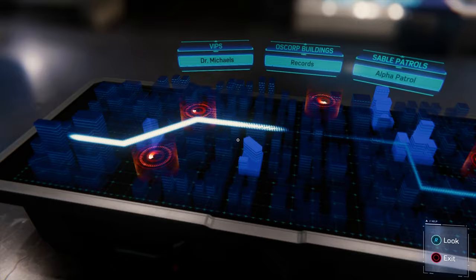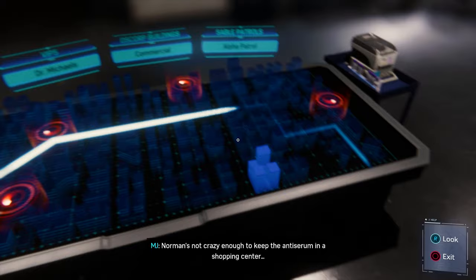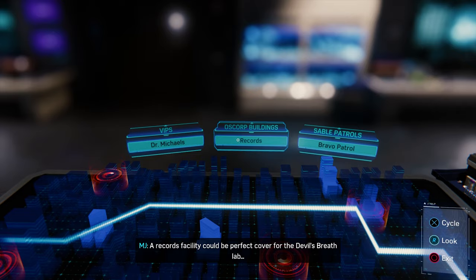Oscorp building. But no Michaels or Oscorp's going all in on defense research. Wait, do I have the right building? Dr. Michaels went to this Oscorp building. No. Norman's I'm not crazy enough. I'm pretty sure it is that records building. Devil's Breath Lab must have a... oh, I forgot to set the Bravo the patrol.